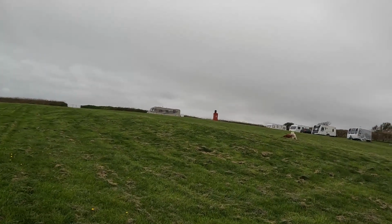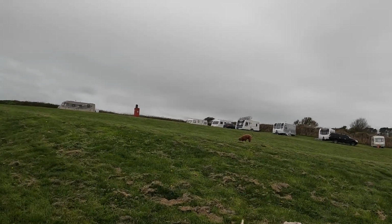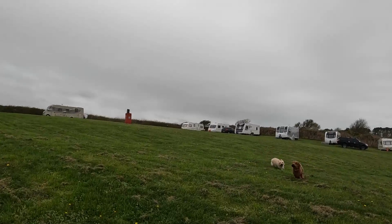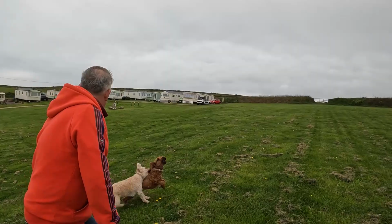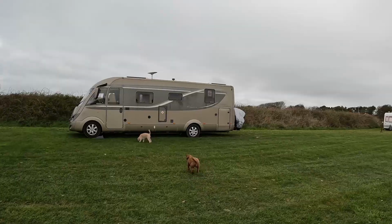I think the good weather that we had yesterday and the day before is pretty much over, and it's starting to rain a little bit now. I think rain's on its way, and I think it's in for the duration, but it's supposed to be getting better for next weekend.